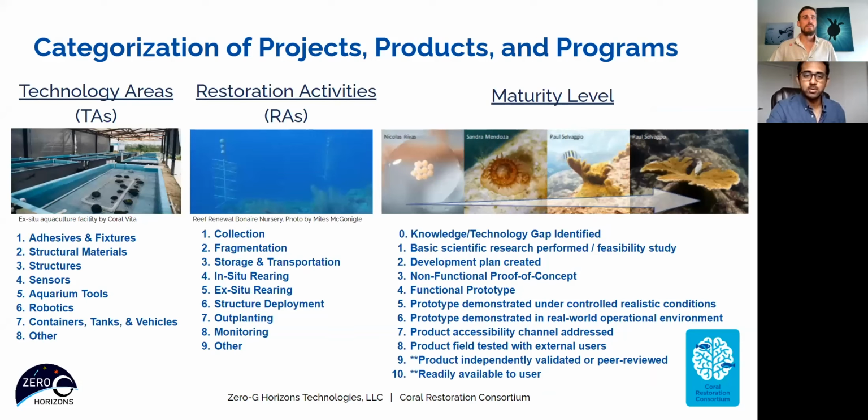Coral Tech entries will be categorized along 3 main dimensions to help identify tools relevant to your restoration practice. Each project, product, or program listed on Coral Tech will be categorized with the specific applicable technology areas, restoration activities, and current maturity level to help users more easily filter to the results they are looking for.